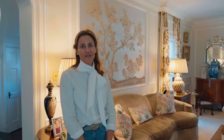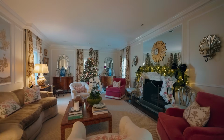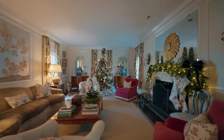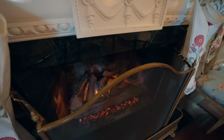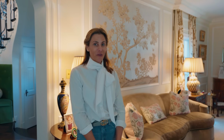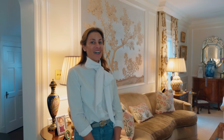So welcome to the formal living room in my home, where I want to show you where we spend Christmas as a family. This is where we open presents and spend Christmas morning together with a fire that is currently on right now. Some of you may have seen my original Homeworthy tour, and you've seen this room. Not a lot has changed since you saw it previously.